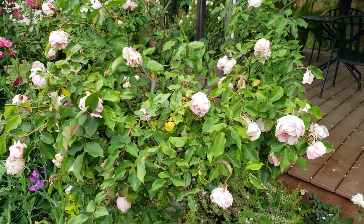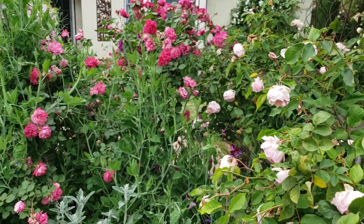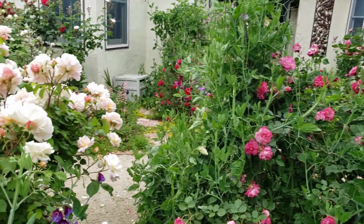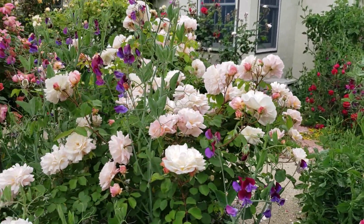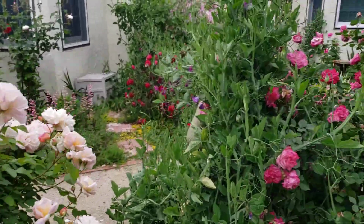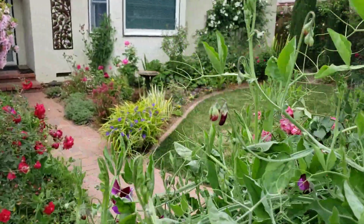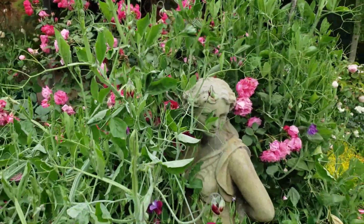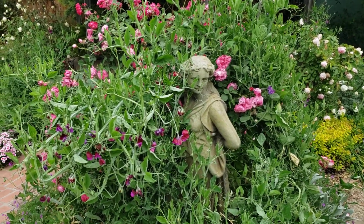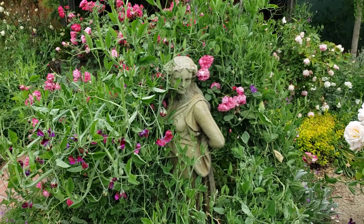This is Duchesse de Brabant, one of the earliest blooming. Archduke Charles, fabulous as always, somewhat covered up by the sweet peas, but I love sweet peas and roses together. And the sweet peas only last for a while, so I'm going to wait and uncover the sweet peas and give the statue a chance to breathe. But right now she's enjoying being fairly well clothed by the sweet peas and flowers.